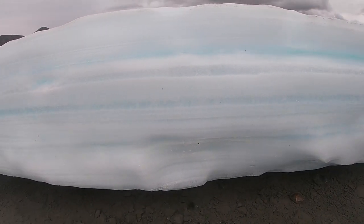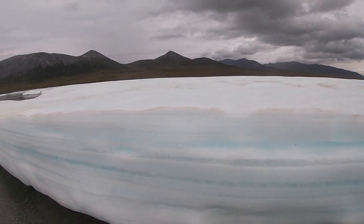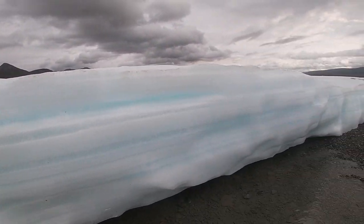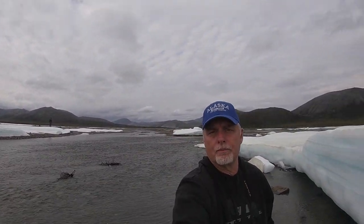Here you go, check that out. And you can see the ice above it. Beautiful out here. And that's the ice field. Great day. Great day in the Arctic. Hope you get to come here someday. I know I like it.